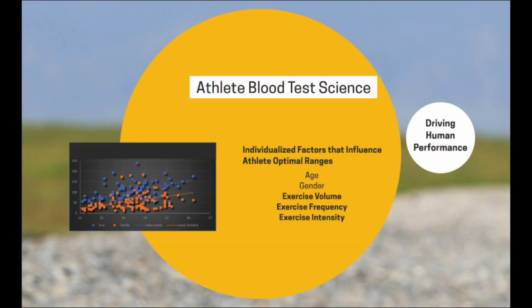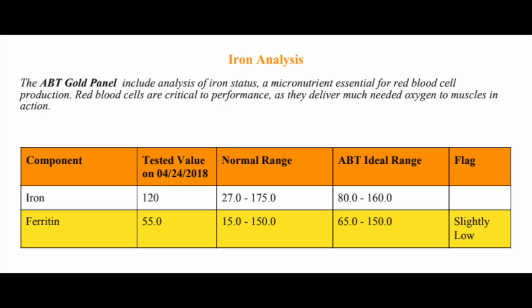What makes ABT unique is that we distill our ideal ranges down to gender, age, and the training you're doing. This ensures that you're being compared only to your peer group. Your doctor compares your values to the general population, which is completely different than an athletic peer group. We analyze your values under the lens of performance, not disease screening.